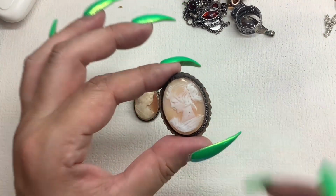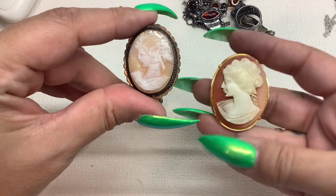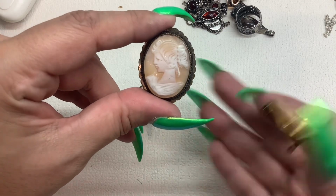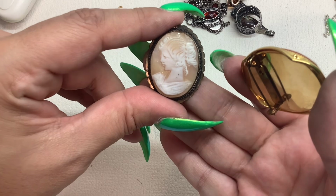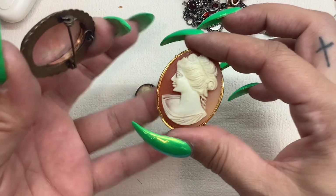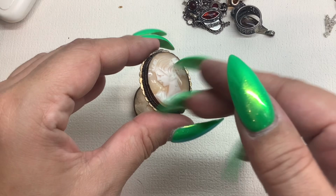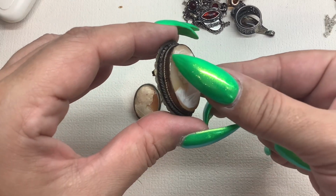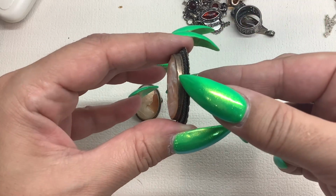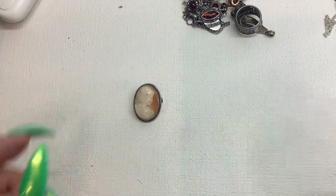Beautiful. So see if you guys can see the difference here. The real cameos are made from shell, carved shell, and they are see-through. You can kind of see it getting lighter and darker behind. These are made with resin, so they're not see-through and they're a lot thicker. And then the real ones are hand placed into the sterling and then molded around it. So it's very rough looking and uneven. Okay, that's a little trick.